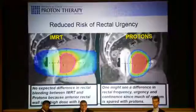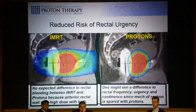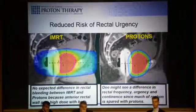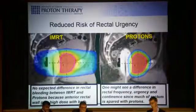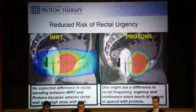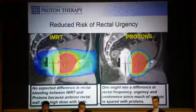When we look at this from a side view, this is actually a beam's eye view for proton therapy with the sacrum here and the beam coming in from the side. The red area displays where the prostate is. The white area, again, is the rectal balloon. And with the IMRT on the left, you're seeing the entire circumference irradiated, whereas you're sparing most of the rectum with proton therapy on this side. And we're treating less bladder with the proton therapy than we do with IMRT as well.